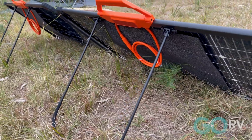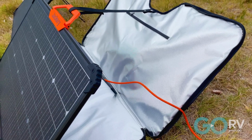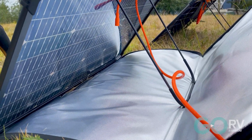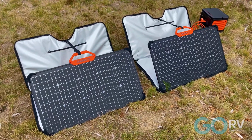Now, something that's quite neat about these solar panels that I've only just discovered is the bag that they come in is lined with a reflective material. Meanwhile, the panels themselves are double-sided. So when they're all set up and the sun changes position, hopefully you'll still get some charge reflecting up under the solar panel to maximize our efficiency.